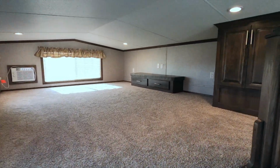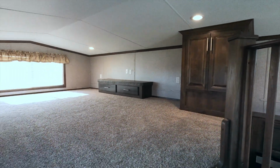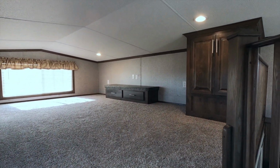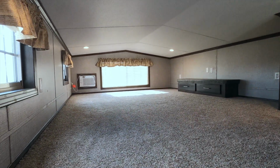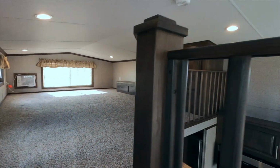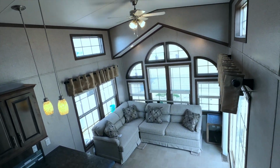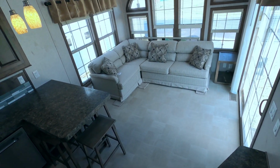Got a couple closet there. I don't know if you want to call that a gaming console, but it's got a coax hookup. There's the extra air conditioner to make it nice and frosty cold up here. Nothing worse than having a bunch of hot kids or guests sleeping in your loft. They use it a lot for sleeping too.